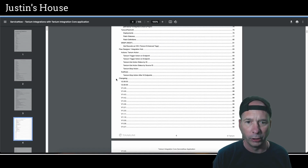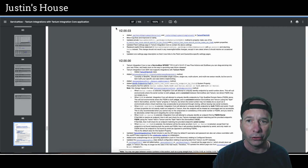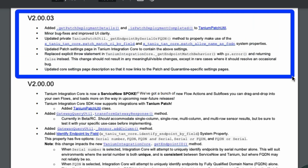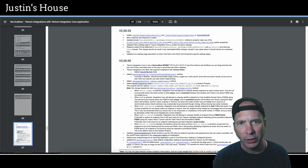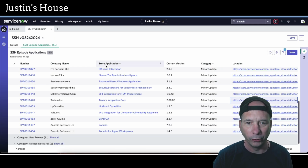Where'd it go? Here we go. Changelog. So they've got this little changelog in their documentation. And look at this. You can go see exactly what was in this minor update that I've categorized it at. They've added some methods, some bug fixes. They updated another method, updated patch settings, replaced the throw statement, and stuff like that. So I just wanted to give a shout out to the Tanium team. Even though you didn't have the release notes, it wasn't a release notes fail, it's a release notes win. So thank you guys for awesome release notes.